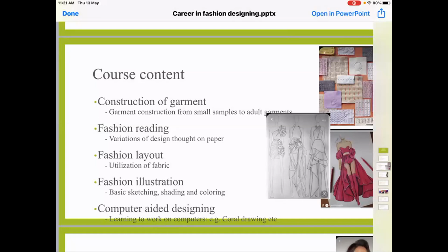The second subject is fashion reading. Because we are only making one garment per design, it is very difficult to learn the various designs that are there in the world or in the market or in different countries. Because of that, we do this subject by which we pick up various designs and they are taught on paper. So they are cut in paper so that you don't have to spend on the fabric, and the time is also not wasted and you are learning various concepts.